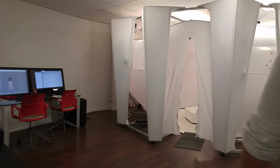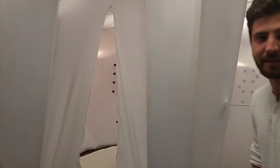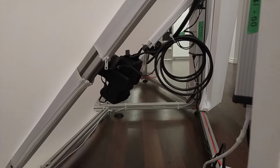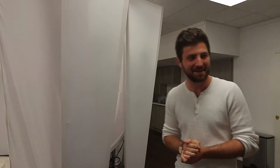So this is our booth. It was custom built by people in-house, and there are 135 DSLR cameras that take one shot, done. It's instantaneous, so it's 135 cameras, so you get a 360-degree angle of yourself. All angles, nowhere to hide in the booth. So you better make sure that you're looking good because we capture everything, back, front, side, down, which is great.